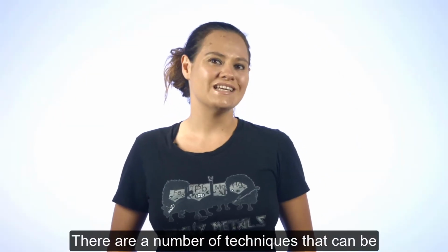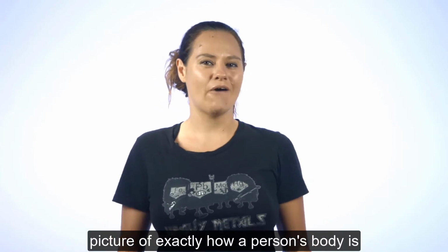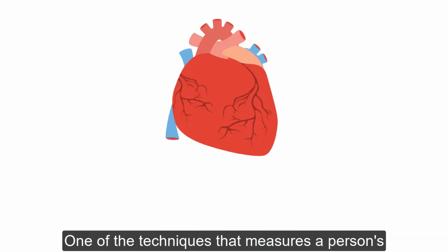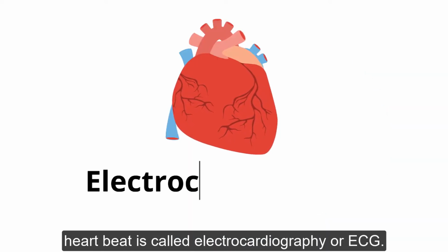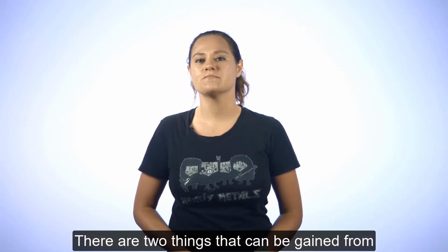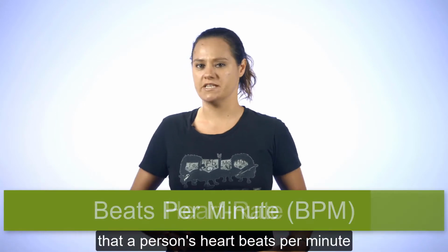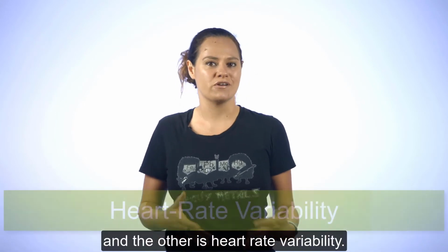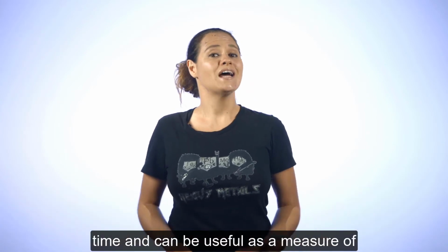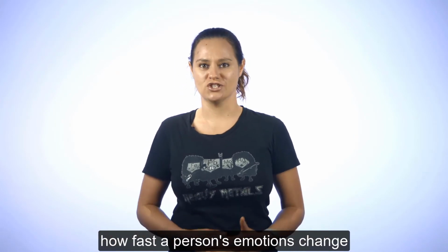There are a number of techniques that can be used in combination to build up a more detailed picture of exactly how a person's body is responding to the experimental situation in real time. One of the techniques that measures a person's heartbeat is called electrocardiography, or ECG. There are two things that can be gained from ECG. One is heart rate, or the number of times that a person's heart beats per minute, and the other is heart rate variability. This is basically how heart rate changes over time and can be useful as a measure of how fast a person's emotions change over time.